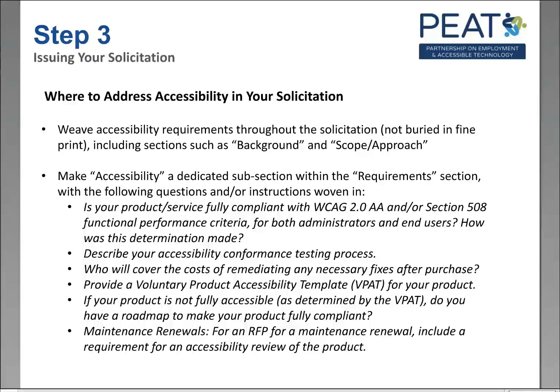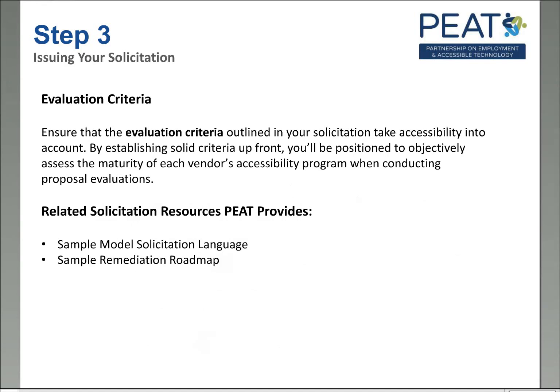And we have language in a bit that I'll get to about the contract section. Then there's the voluntary product accessibility template, the VPAT. You'll definitely want to request that. And then, do you have a remediation roadmap if a product is not fully accessible? And for maintenance renewals, you also want to include a requirement for an accessibility review of the product. And then evaluation criteria, as I mentioned, the tools mentioned before give you some great language about evaluation criteria. And on the site, we'll be including some sample model solicitation language and a sample remediation roadmap.